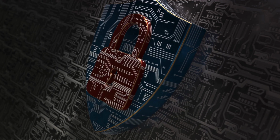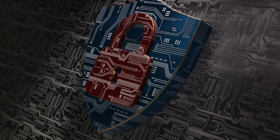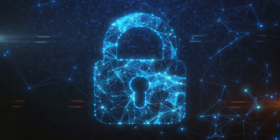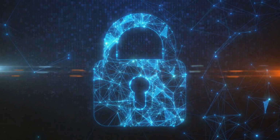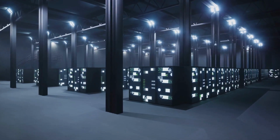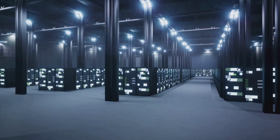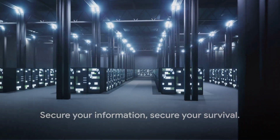But what about digital information? From survival guides to repair manuals, your digital library is a wealth of knowledge. To keep this data secure, use encrypted digital backups. This ensures your information is not just safe from physical damage, but also from cyber threats. Moreover, focus on data preservation techniques. Regularly update your backups and ensure you have offline access to your digital library. Remember, in a world off the grid, you can't rely on cloud storage. Secure your information, secure your survival.